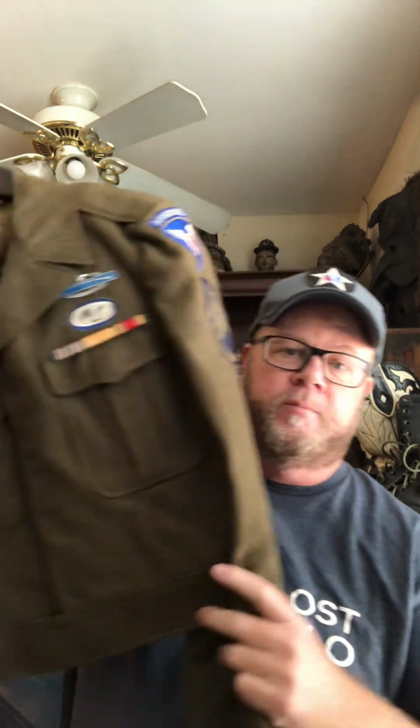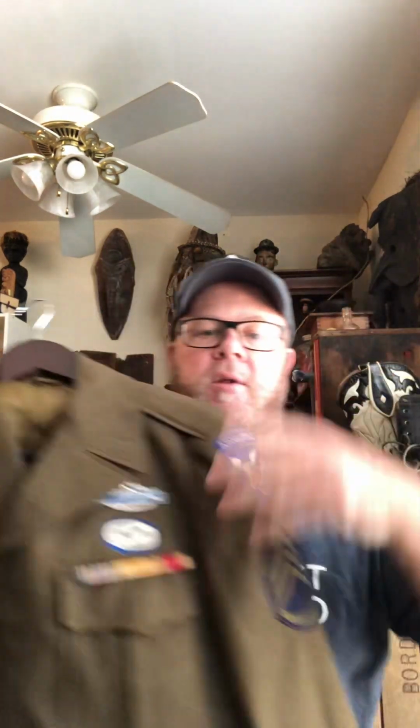Probably my best find of the last 6 months, in my estimation. Ike jacket, World War II era Ike jacket. This has got to be one of my top 5 all-time favorites. Not only does it have the 11th Airborne on the sleeve, it also has a combat infantryman's badge, second award with the star, has a jump wings, has the unit oval background, 3 bars, staff sergeant rank. I mean, you can't get any better than this.